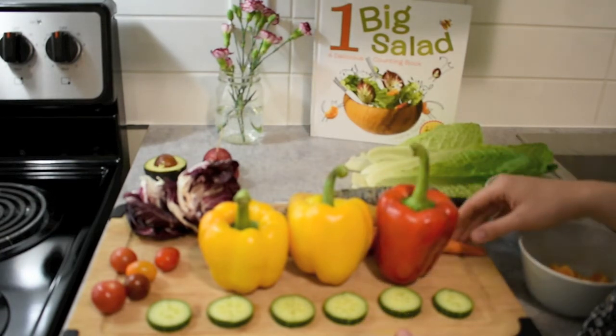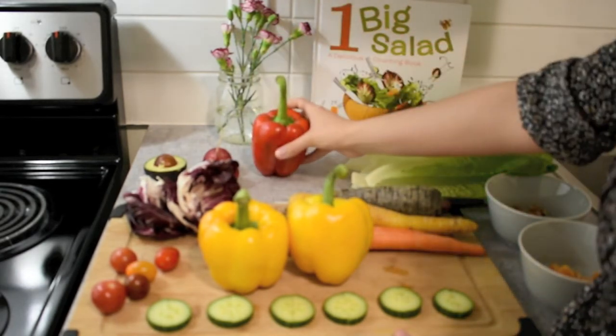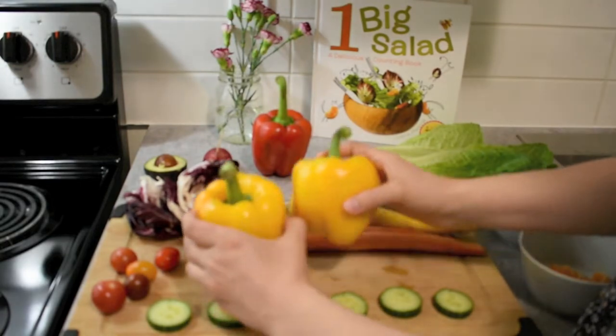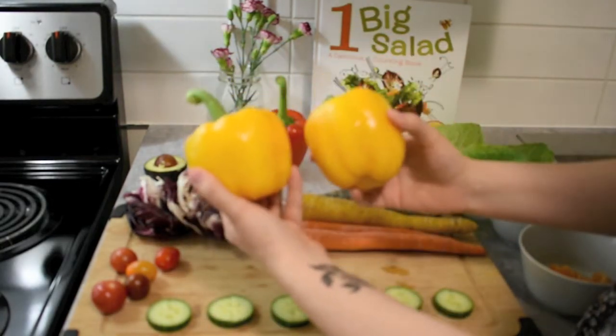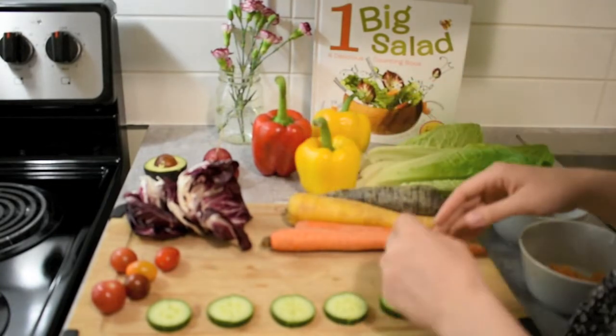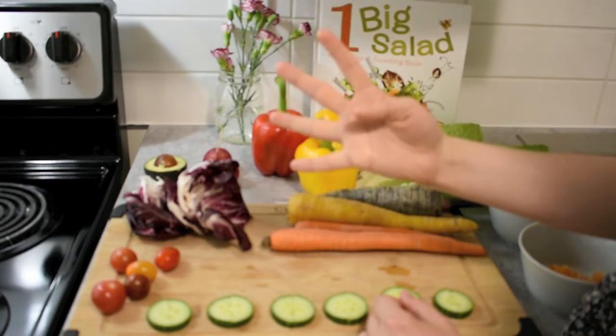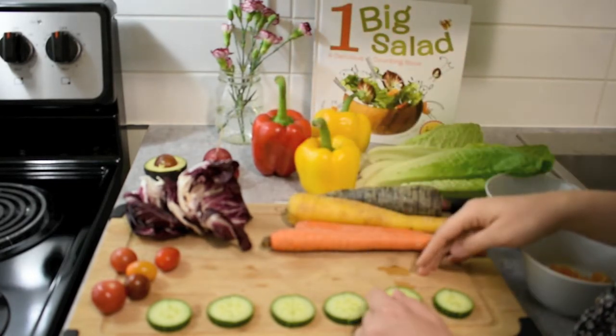And just like the story, how many red peppers do I have? I have one red pepper and two yellow peppers. What number comes after three? Four. We had four carrot horses.